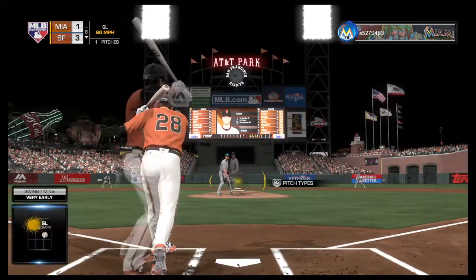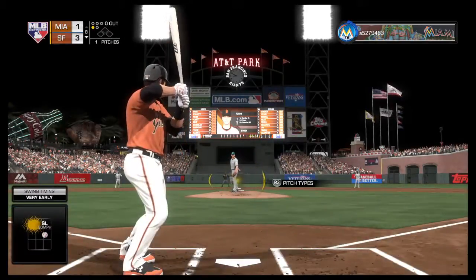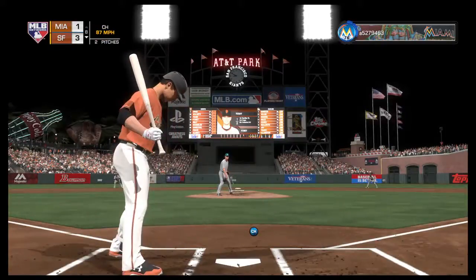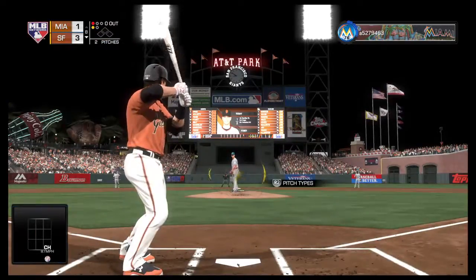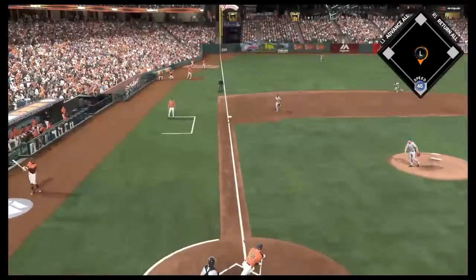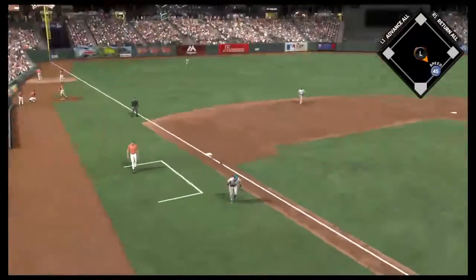Good slider there, and he gets ahead of him. 0-1. The 0-1. That's over, but low. It's a ball and a strike. Ready to deal. Here's the 1-1. Weak chopper up the line. That winds up foul.